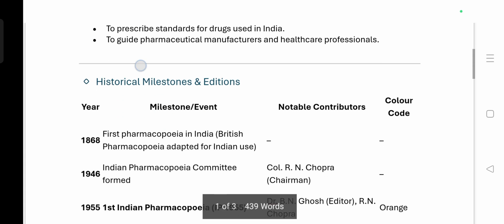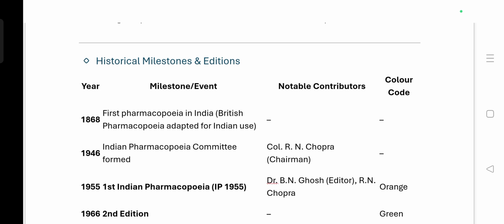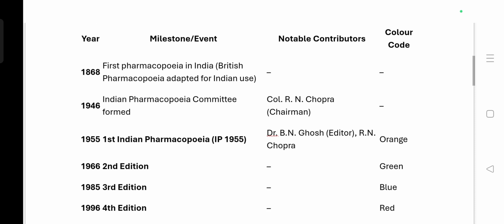The history, milestones, and editions of the Indian Pharmacopoeia are mentioned here. 1868 is the first pharmacopoeia in India. The British Pharmacopoeia was adapted for use in India. In 1946, the Indian Pharmacopoeial Committee was formed under the chairmanship of Colonel R.N. Chopra, and 1955 is the first Indian Pharmacopoeia. It was launched as IP 1955 by the chairman Dr. B.N. Ghosh, and the editor R.N. Chopra was the chairman, and its color is orange.